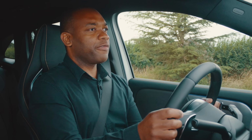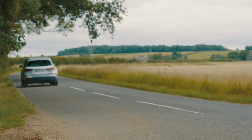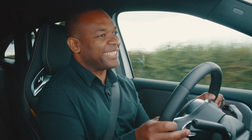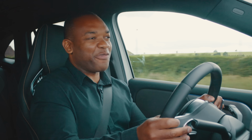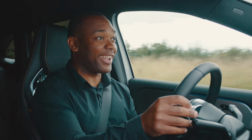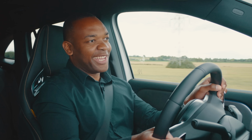Foot on the brake, floor it, release. Oh my God. That is 62 in 4.3 seconds. So it's 0.4 seconds slower than the A45. But I can forgive that because the A45S is an absolute monster. It's a sports car killer. And this thing ain't far off. This thing is quicker than anything else in its class.